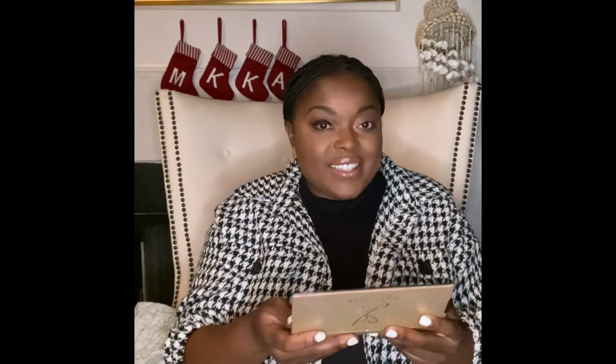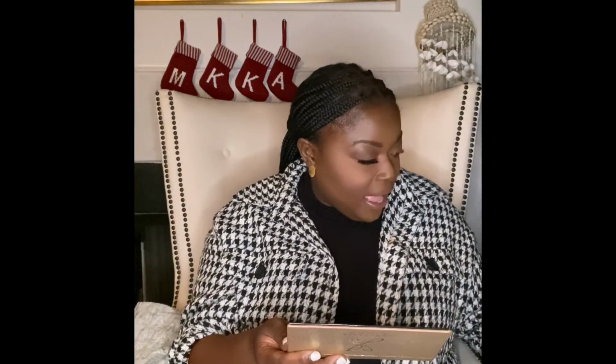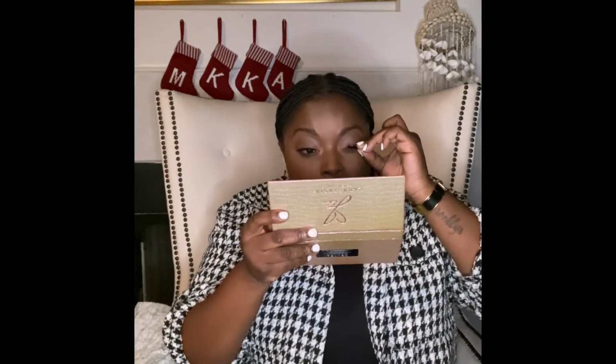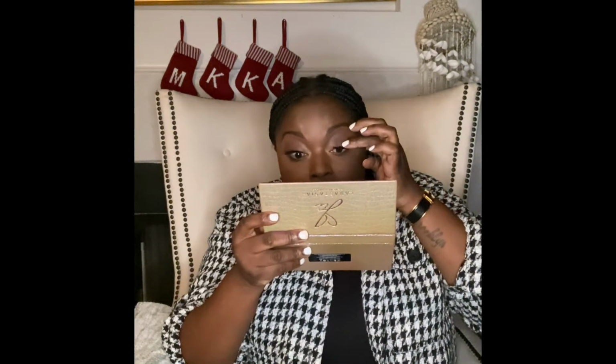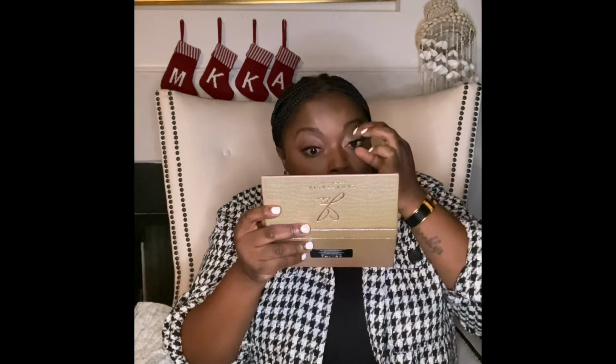All right, so we have that first lash on. It's nice and sturdy. We're gonna grab our second lash. That should be nice and tacky now. All right, so we're gonna put it on the other lash. Same thing on the other side. Just apply it above that lash line and set it down.